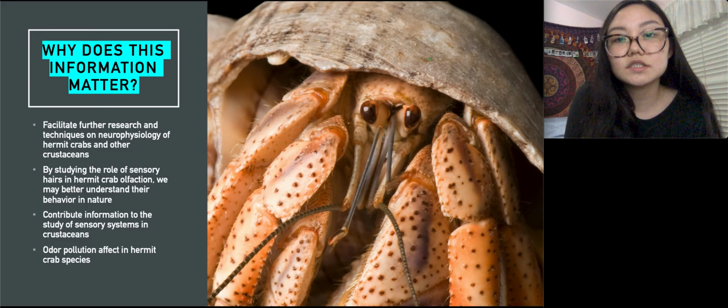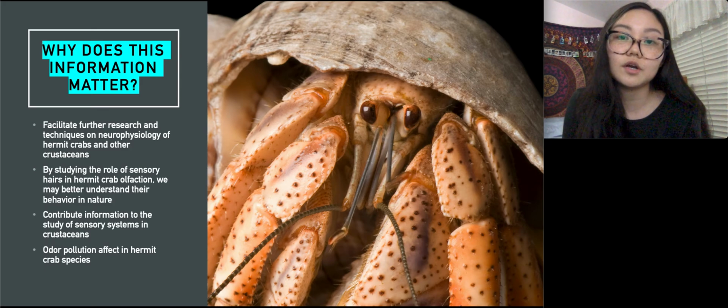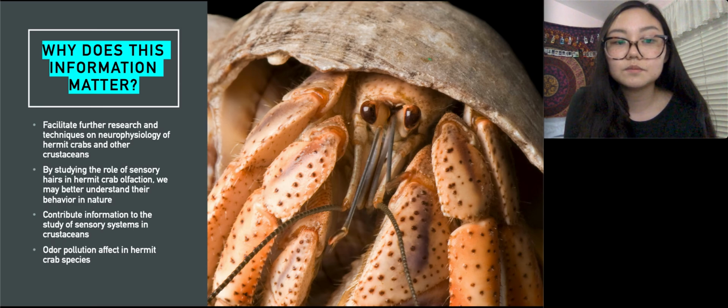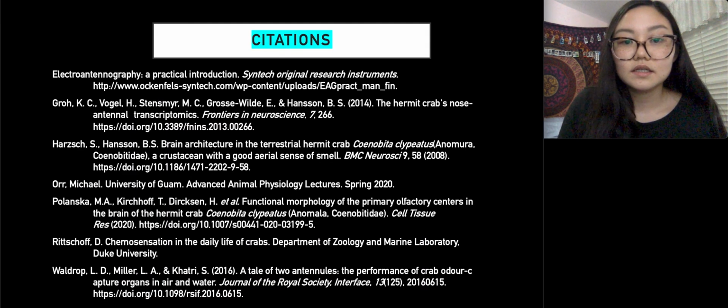This information is important because it can facilitate further research and techniques on the neurophysiology of hermit crabs and other crustaceans, and it will also provide much needed information on the olfactory neurophysiology of the terrestrial hermit crab, because as I mentioned before, not much is known about this certain species. And this will also bring light to how environmental factors affect the olfaction in hermit crabs, such as in odor pollution in today's environment.